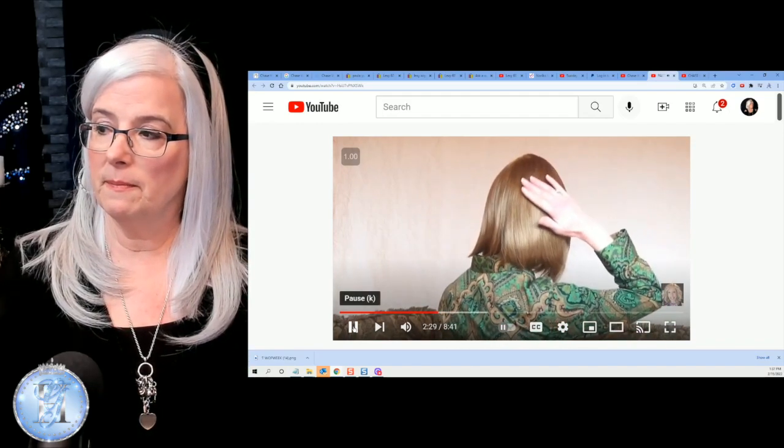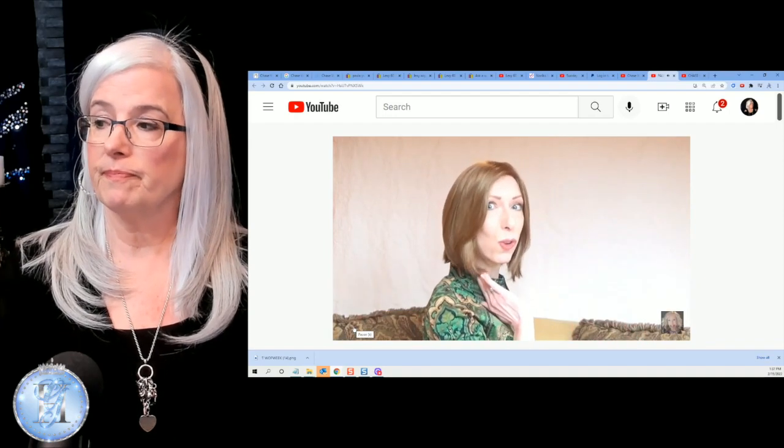Beautiful. Mid-length style that complements the neck and shoulders.